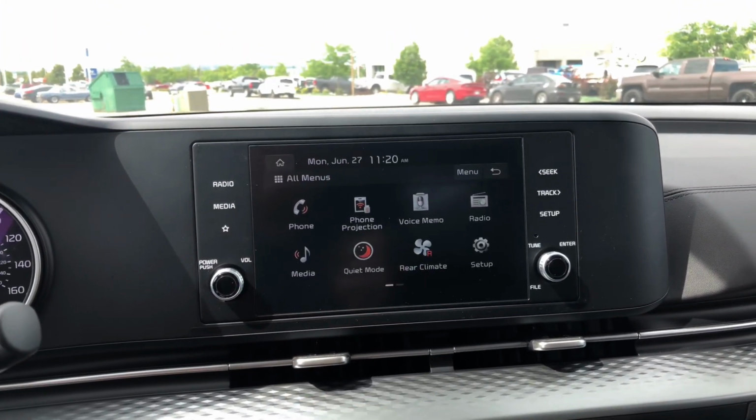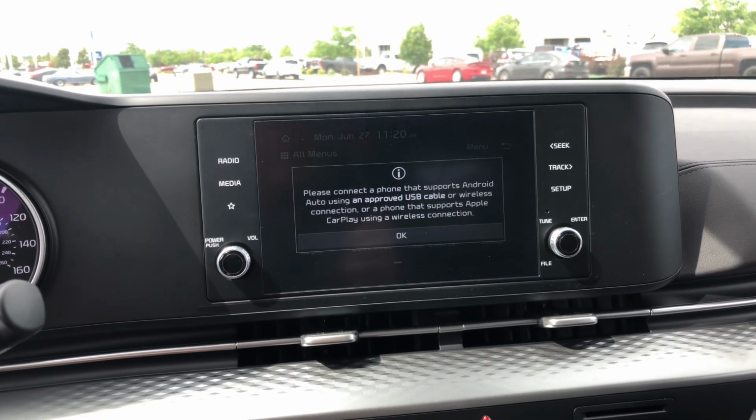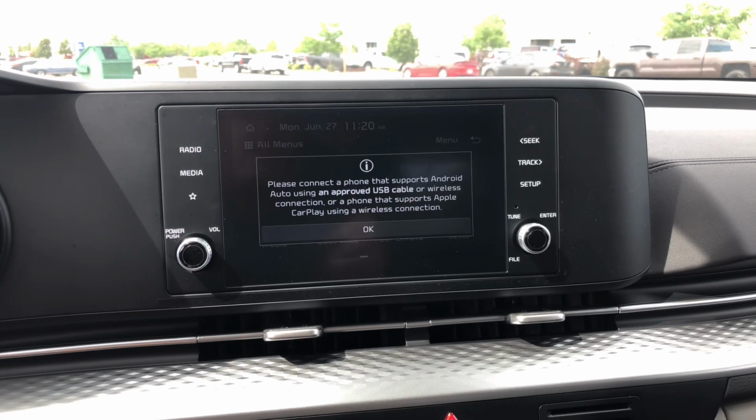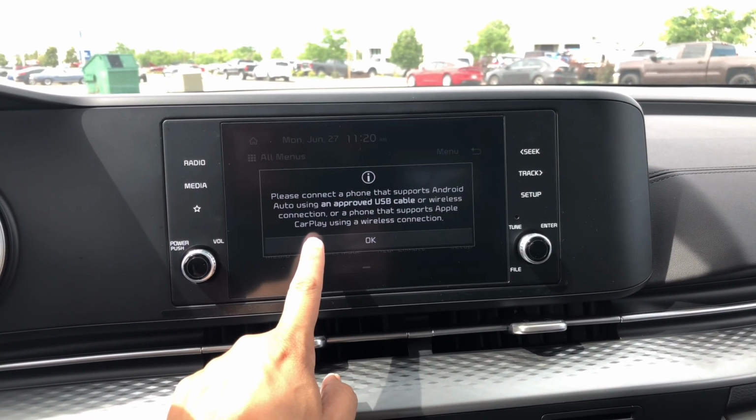Bluetooth, hands-free, Apple CarPlay, Android Auto, that's what phone projection is. It is not wireless, so you do have to have a USB cord to have that, because it does not use a wireless connection.